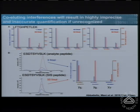The blue should have the same relative ratios as the red, and it does not. So if you're paying attention, you'd say, aha, this isn't the peptide, or there is a tremendous interference present, and I need to do other things.